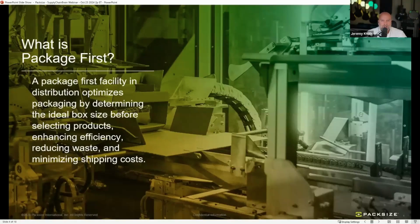Traditionally, in distribution, products are picked from inventory first and then packed into pre-sized boxes or packaging. The challenge with this method is that you often end up with boxes that are either too large or too small, requiring extra materials like void fill, or worse, leading to increased shipping costs due to wasted space.